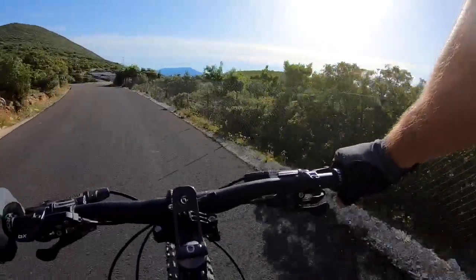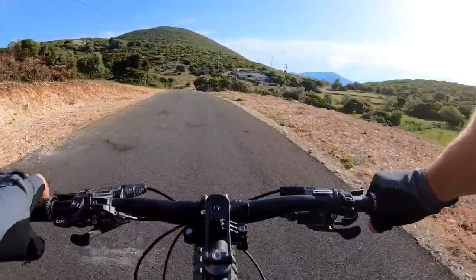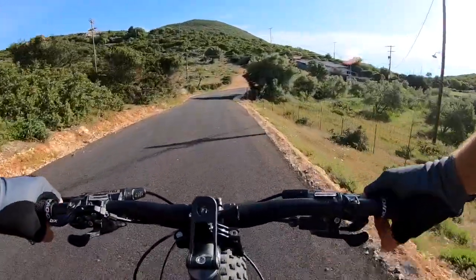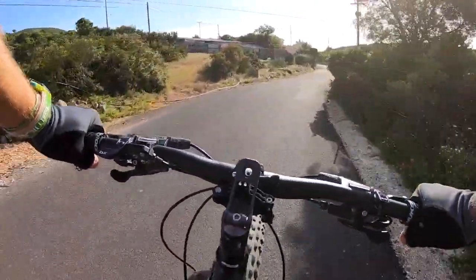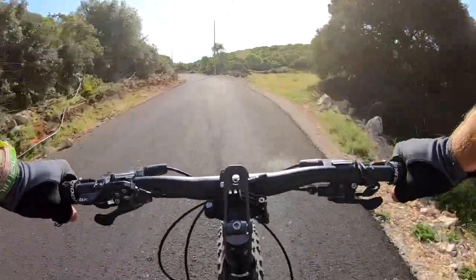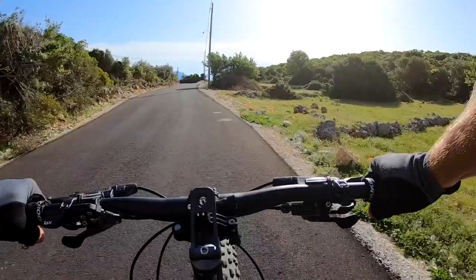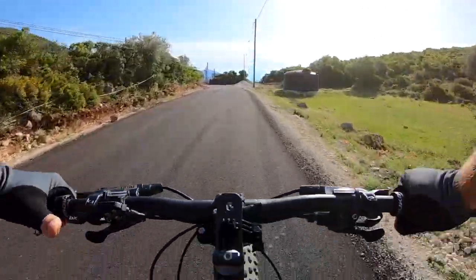So we've said goodbye to the west coast and we're going to be coming back to the Vassiliki Bay. There is one little bit of uphill, but I think we could quite safely call this downhill all the way back to Wildwind Beach, which is nice. Did the hard work, the legs have recovered.